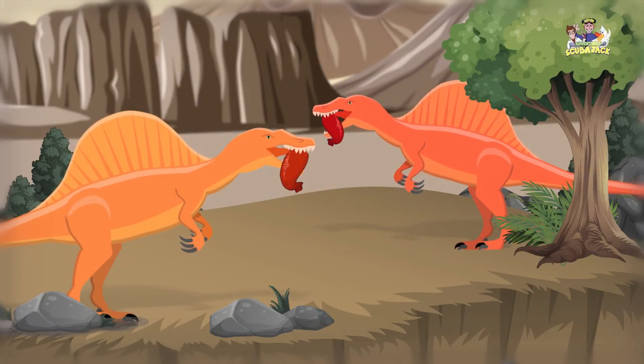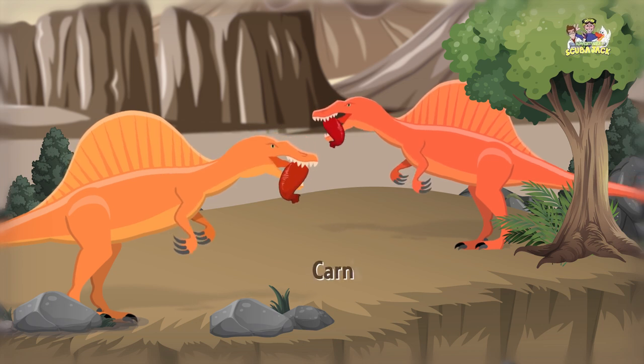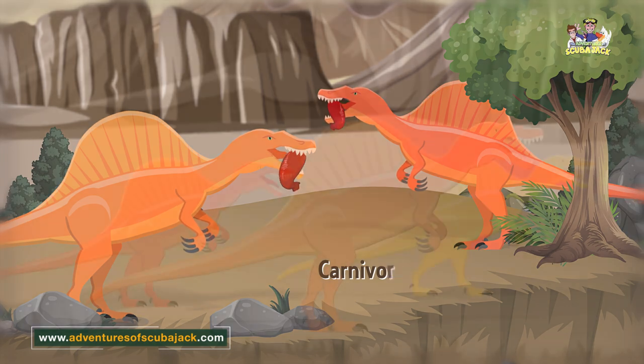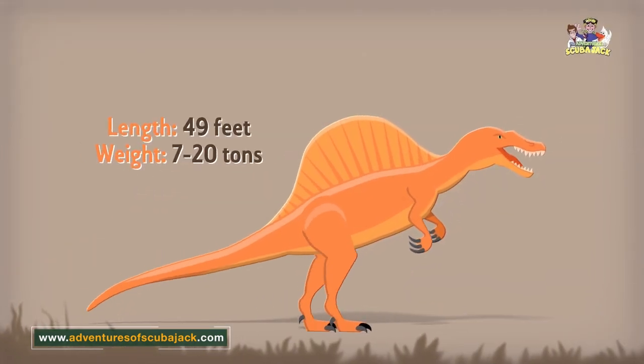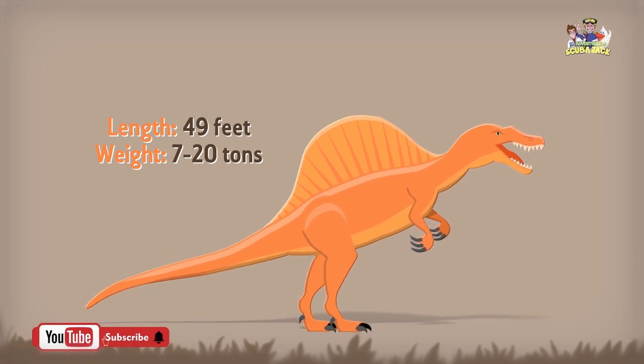The Spinosaurus was larger than Tyrannosaurus rex and may have been the largest carnivorous meat-eating dinosaur ever. Studies estimate that it was 49 feet in length and weighed between 7 to 20 tons.